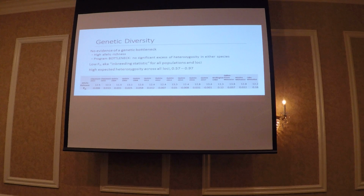Also, putting our data through program bottleneck showed that we didn't have any significant excesses of heterozygosity in any of these populations. And what that tells us is that we're not seeing any evidence for a strong genetic bottleneck for the Cisco population in Lake Ontario. So even though they went through this really big population decline about 100 years ago, it doesn't seem to have really strongly affected their genetic diversity. So they've managed to maintain pretty high genetic diversity despite this big population decline.